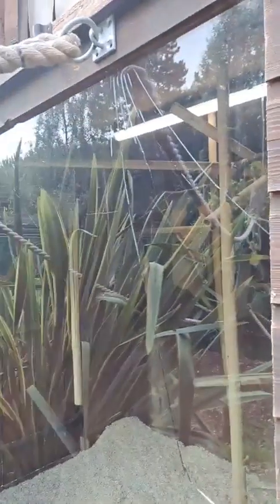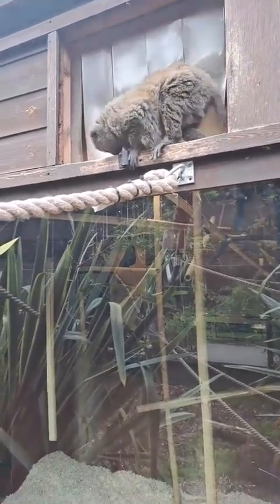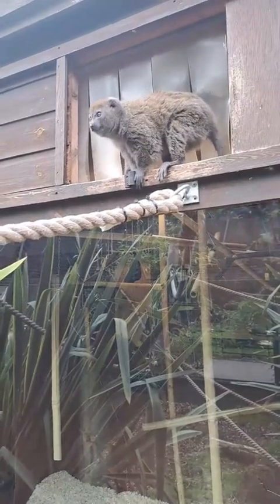I don't want to go in the house with them because I don't want to disturb them too much. So the wagging tail is basically them going, oh, I'm not sure what's going on here. It's not really a warning, it's just a bit of a nervous thing. So we won't spend too much longer in here with them.